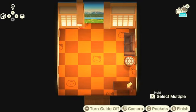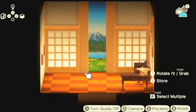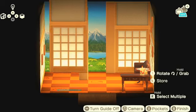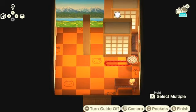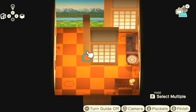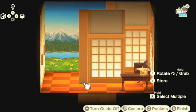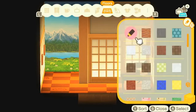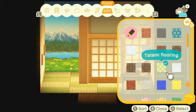Still cannot shake this super tired feeling. That doesn't create much of a window. This room is very small. Perhaps if we do the window like this. Kind of have that open side. Not a fan of this flooring here. I think the tatami might be better.